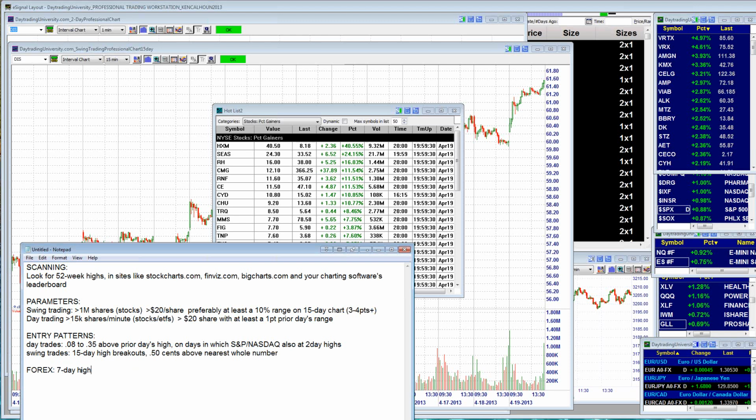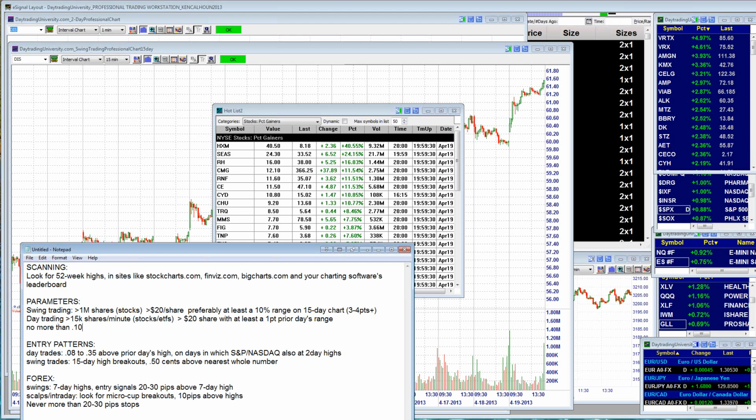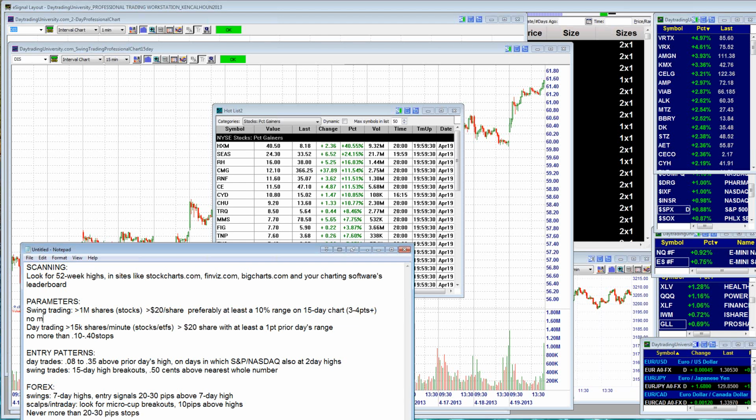Forex: 7-day highs, entry signals 20 to 30 pips above the 7-day high for swings. For scalps, intraday, look for micro cup breakouts, 10 pips above highs. Risk management too: never more than 20 to 30 pips stops. Day trades, no more than 0.10 to 40 cent stops. For swing trades, no more than 1.5 points max.